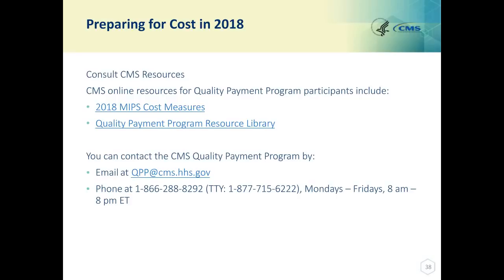I do just want to take a moment to talk about some of the resources that are available that we highly encourage you to review. So we certainly, on the Quality Payment Program library on cms.gov, and we do have hyperlinks to all of these resources on the slide. There is the 2018 MIPS cost measures, as well as our fact sheet on the cost performance category, both available on our Quality Payment Program resource library.